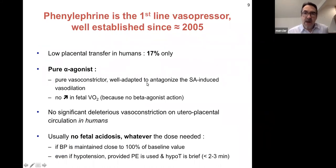Phenylephrine, on the other side, is now well established as the first-line vasopressor. As I said before, it has a low placental transfer in humans, 70% only. Also, it's a pure alpha agonist, which means a pure vasoconstrictor well adapted to antagonize the spinal-induced vasodilation. In addition, it provides no increase in fetal oxygen consumption because it has no beta agonist action. There is also no significant deleterious vasoconstriction on the utero-placental circulation in humans, contrary to what was reported in the sheep experimental model. Therefore, usually there is no fetal acidosis with phenylephrine.